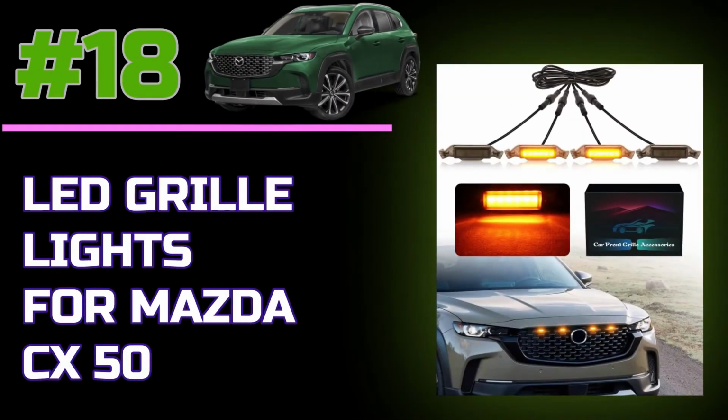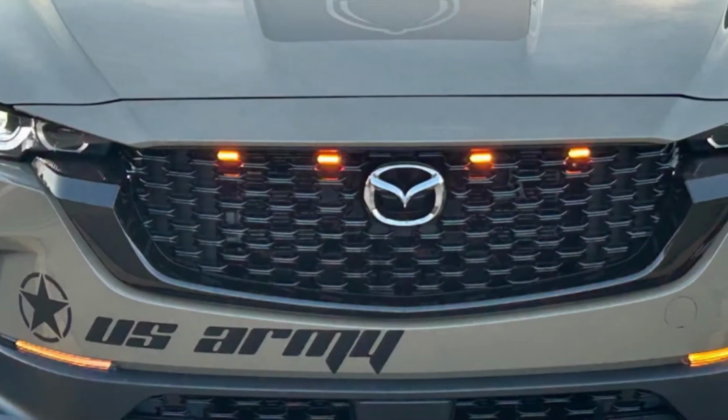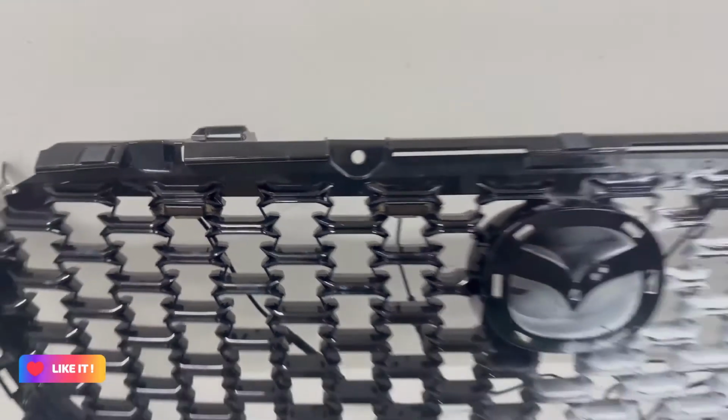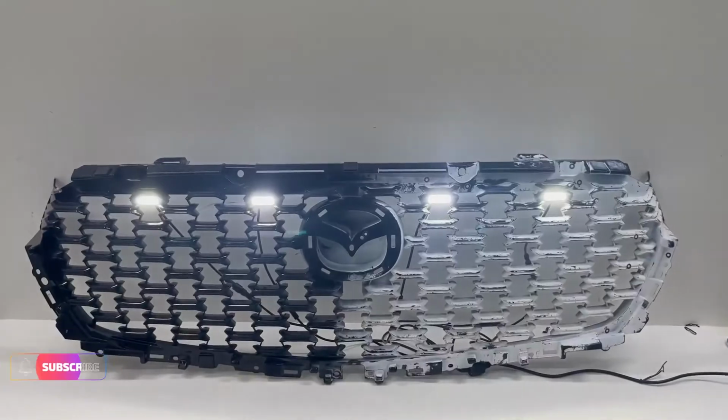Next accessory in our list is a LED grille lights. Make your Mazda CX-50 truly stand out with a sleek set of LED grille lights. These custom lights transform your front end with a modern, aggressive glow that adds attitude and visibility to your ride. Whether you're cruising the city or heading out at night, these lights increase your SUV's presence on the road while staying cool and energy efficient.